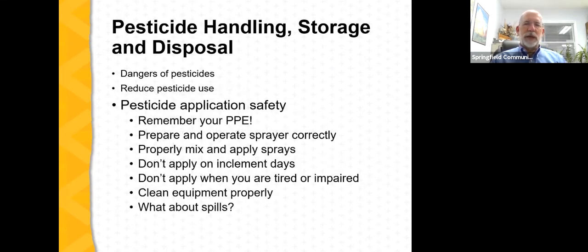Now, as far as safety when you're actually applying a pesticide, again, remember your personal protective equipment. Make sure that you prepare the spray mixture properly. Make sure that you operate the sprayer correctly. I could tell you horror stories about situations where people have poisoned themselves during the preparation of a tank of spray. Make sure that you apply sprays properly as well.